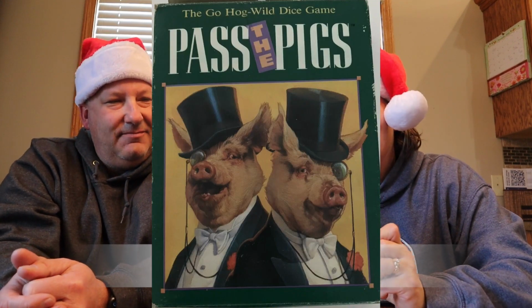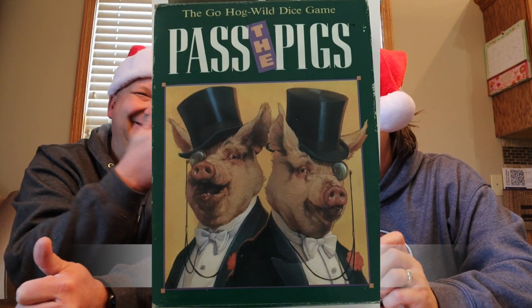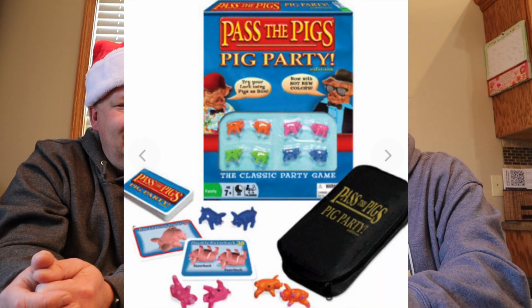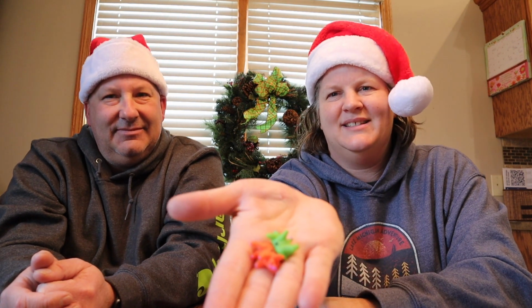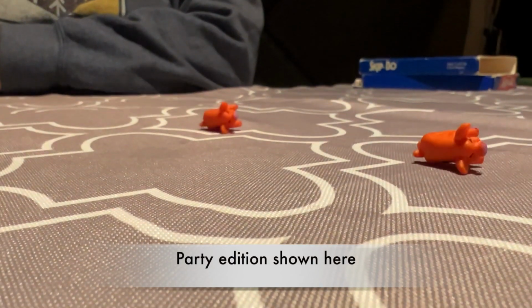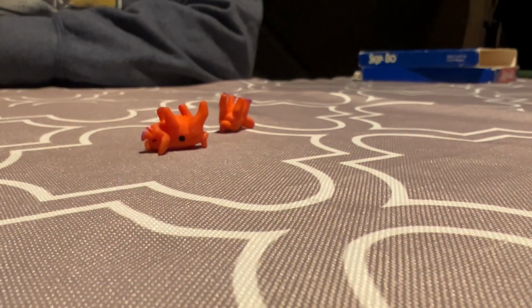All right. Go ahead. What's your number 3? Number 3, Pass the Pigs. This is a game that we have been playing for years with our kids. It's so simple in reality. It's 2 little pigs, and they have a dot on one side and no dot on the other, and you keep rolling it until you think you've got enough points. Depends on how they land.